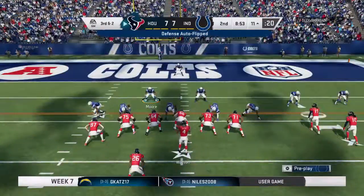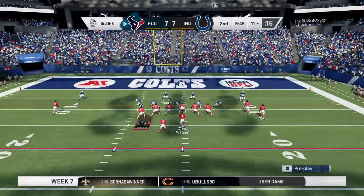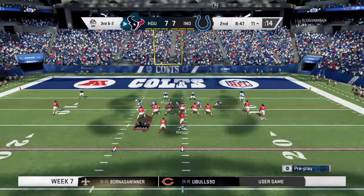Reset. 19. Check 55. Mike. Let's go, defense. Let's get out the field, defense. Hey, watch it. 19-4.